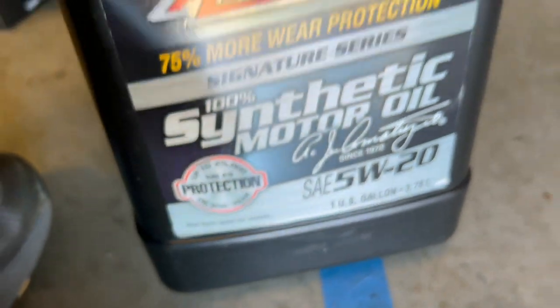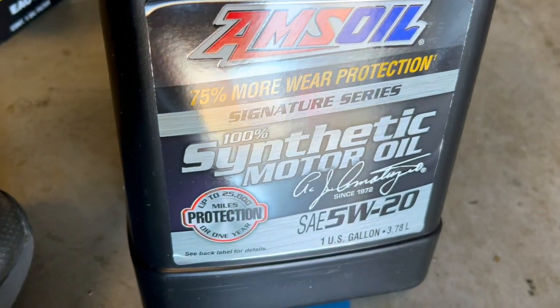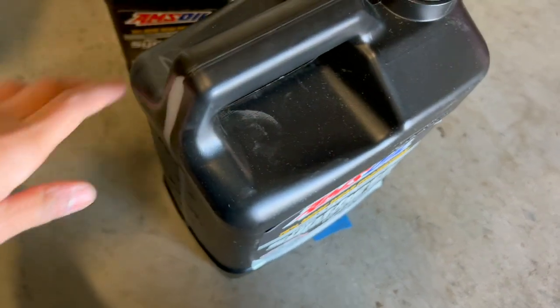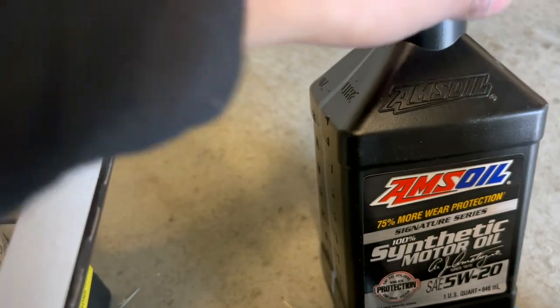Team Runner, that's what we use in everything from lawnmowers to cars. We don't care. His junior dragster is going to get changed over too, to the small engine oil. So we'll probably do that. Also, the golf cart's going to get changed over too, to the AMSOIL small engine oil. Yeah. All right, let's see.